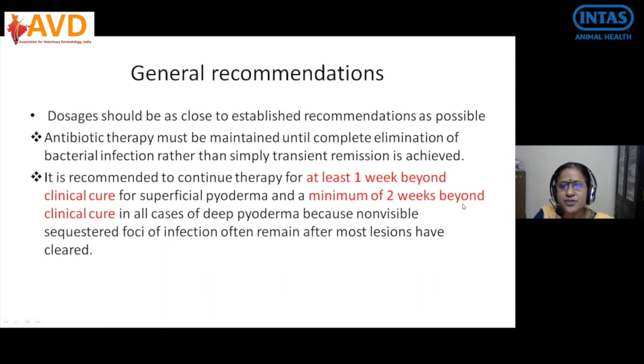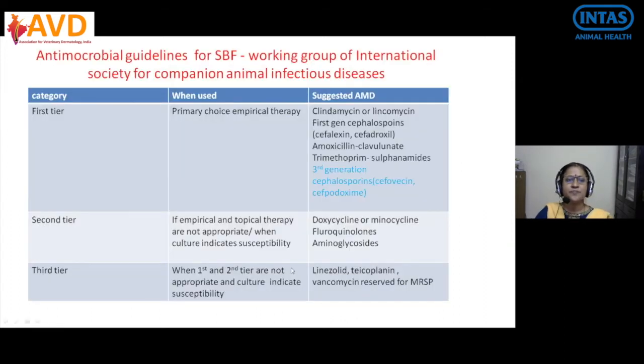So minimum of 2 weeks beyond the clinical cure. I mean, you need to give 8 to 12 weeks of antibiotic so that you will get a complete remission, or there will be a recurrence of infection. If you administer antibiotic for a short period, there will be development of resistant strain. That is the challenge. So, there are antimicrobial guidelines for superficial bacterial folliculitis.